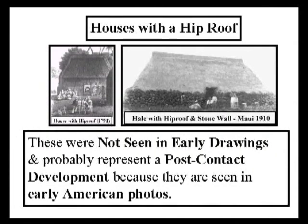On the left is a drawing of a house with a hip roof from an early contact Westerner. And on the right is a photograph taken around the turn of the century, the 20th century that is, that shows a typical gabled house construction. In this case, this one with the stone horizontal walls. Now, it's thought that the hip roof was probably a post-contact development, and it's been suggested that perhaps this came from contact with Americans.